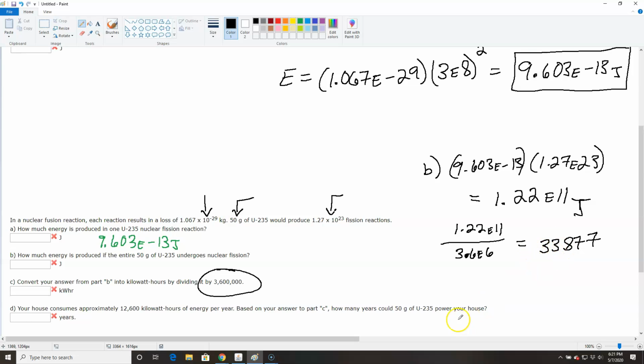And then the final thing is, all right, now that I know how many kilowatt hours it is, how many do I use in a year? Your house averages about 12,600 kilowatt hours per year. So 33,877 over 12,600. And what we find out is that just that egg-sized piece of uranium-238 can power your house for 6.289 years.